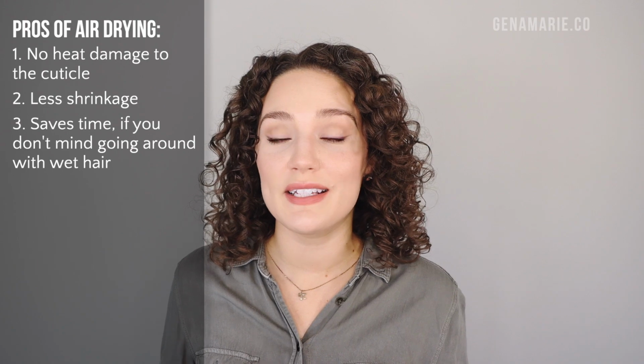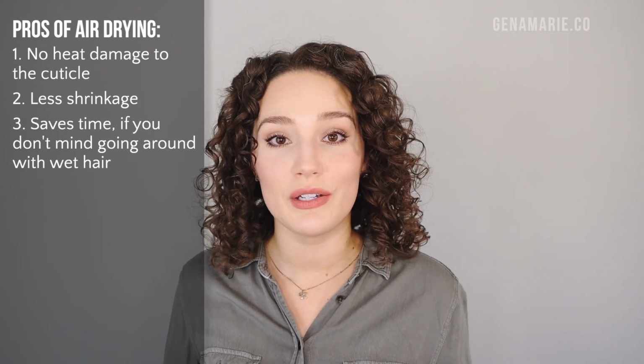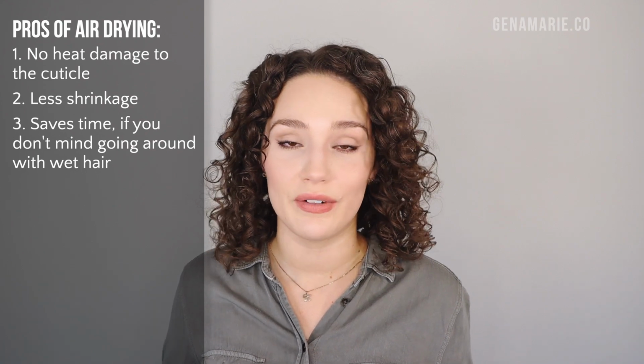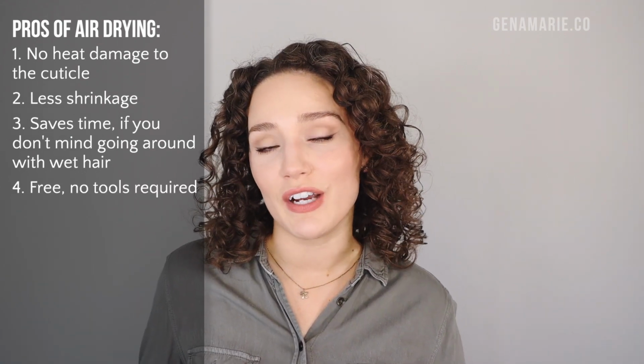The next advantage is it can save you time if you're somebody who doesn't mind going around with your hair wet, because you're able to just style your hair and run out the door. And the last benefit of air drying is it's obviously free. You don't have to buy a hair dryer and a diffuser. You don't have to have anything like that. You just have to have your curly hair products.